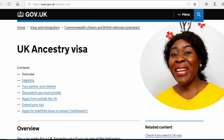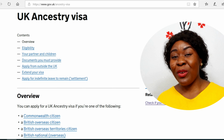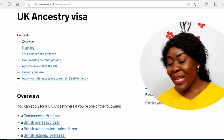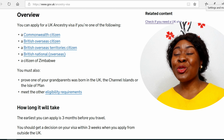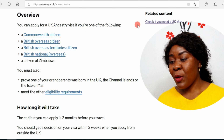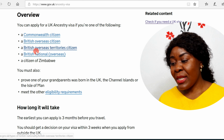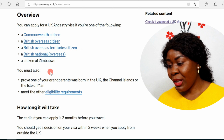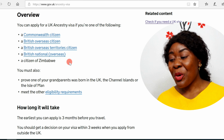Okay, now let's move over to one interesting visa type, and this particular visa type is none other than the UK Ancestry Visa. I have never heard that you can actually migrate to a particular country or to some certain countries based on the fact that your ancestors once lived there. So when I actually saw this particular visa route, I was so shocked, and it was so funny to me. You can apply for a UK Ancestry Visa if you're one of the following. The first point is a Commonwealth citizen, a British overseas citizen, a British overseas territories citizen, a British national overseas citizen, and also a citizen of Zimbabwe. Guys, this is really interesting.